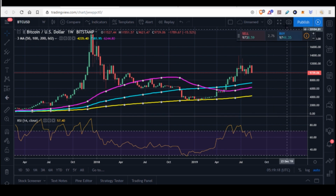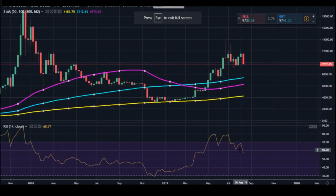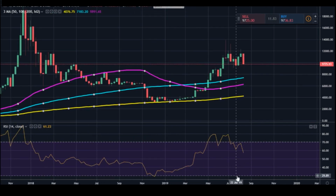So as you guys can see on the screen here, we have the RSI down here. Now, if you're not familiar with the RSI, like I just said, it's a good indicator to determine if a market's overbought or oversold or right in the middle. So we have this purple rectangle. This is the zone that is sort of the safe zone.